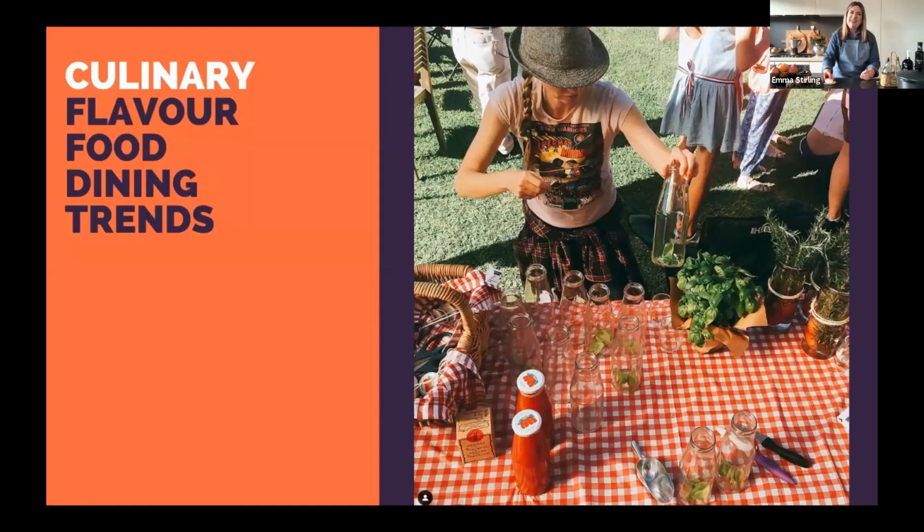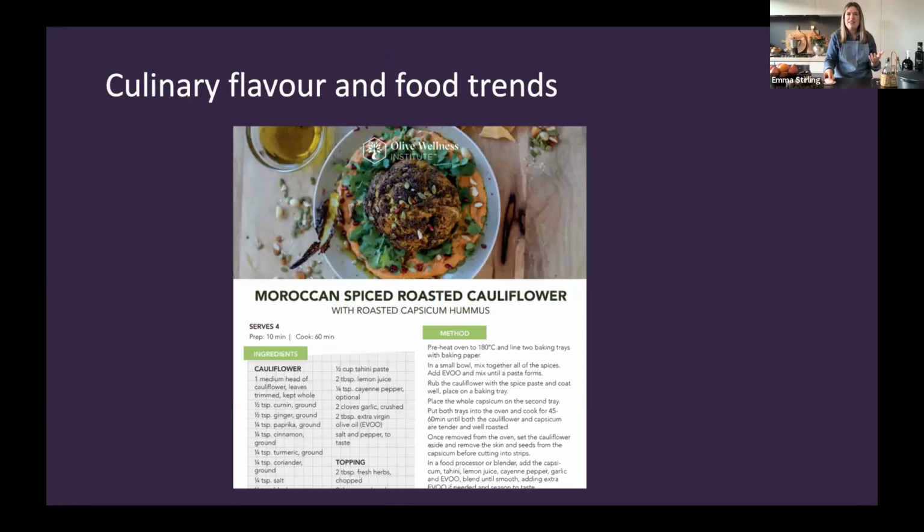So the other thing we need to think about in culinary nutrition is what's just trending around town. What flavors are people into at the moment? What are the dining out trends? And certainly we saw huge changes in COVID times. And what are the food trends? Because if we tap into these, we know that we can be more successful in our culinary nutrition interventions, in actually getting people back to cooking, back to enjoying home cooked food.